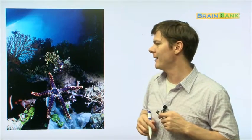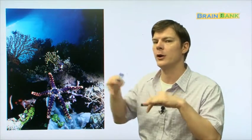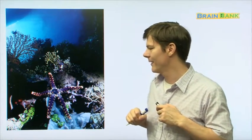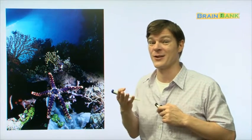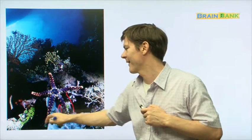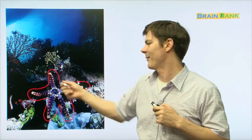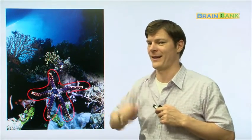And there he is on the bottom of the ocean floor, crawling around looking for food. We can see him right there. He's really pretty, right? Very colorful. Most starfishes or sea stars are not this beautiful, but there he is right there. How many legs does he have? 1, 2, 3, 4, 5. 5 legs.